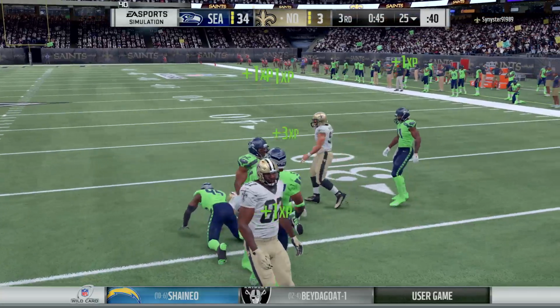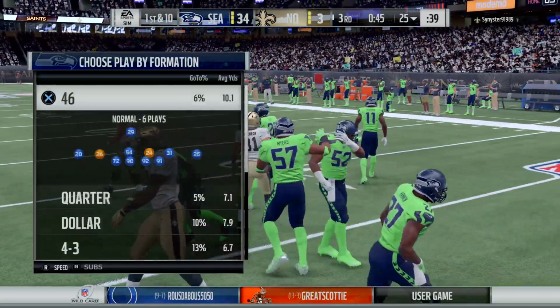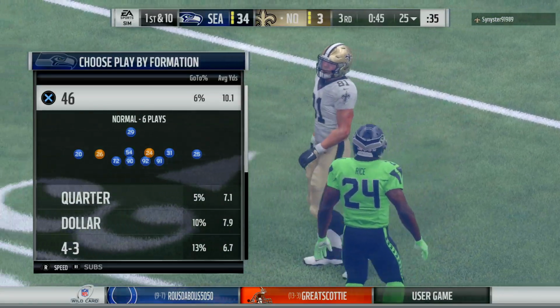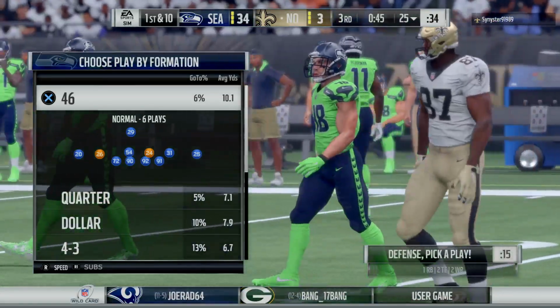And all that worked, but he stopped where he ultimately would have been, and he's simply taken a knee, and that's the 25-yard line. The Saints offense now, they get ready to head back onto the field.